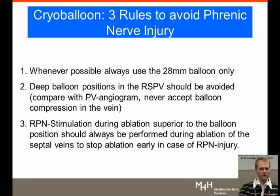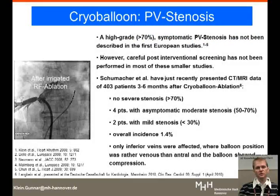So my three rules to avoid right phrenic nerve injury during cryoballoon ablation are: whenever possible, use the 28 millimeter balloon only; avoid deep balloon positions in the right superior pulmonary vein and compare the balloon position with your PV angiogram; and never accept a balloon compression in the vein. Finally, right phrenic nerve stimulation superior to the balloon position should always be performed during ablation of the septal veins, to stop ablation early in case of right phrenic nerve injury.